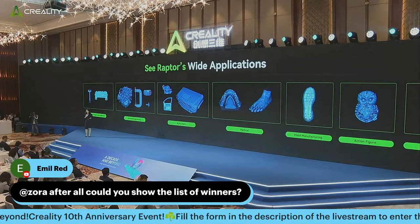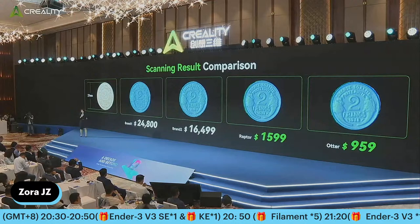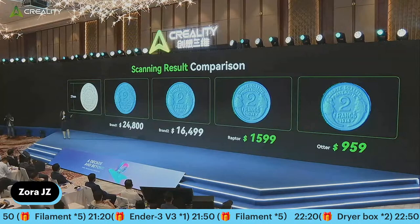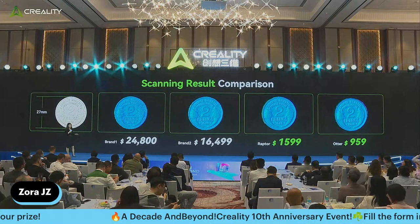So what's the difference between these two scanners and other expensive industrial 3D scanners? Let's take a closer look at the scanning result. We scanned a coin to compare. The left one is the actual photo, and this one is a 24,800 3D scanner. And this is a 16,499 3D scanner. And this is Raptor, and this is Otter. The detail is amazing, right? And the price is amazing as well.